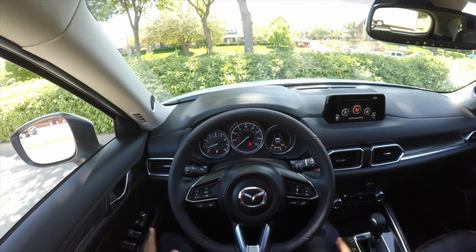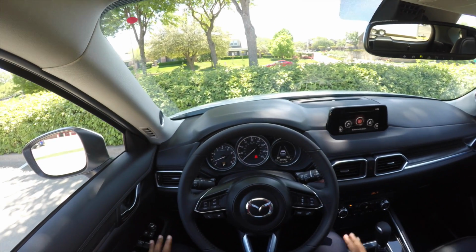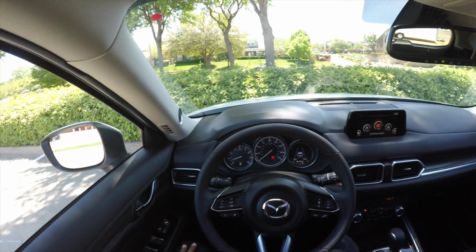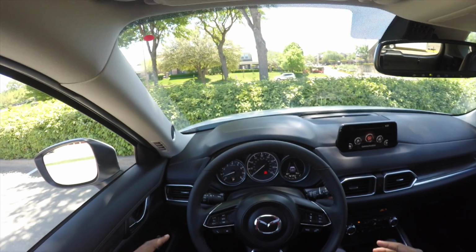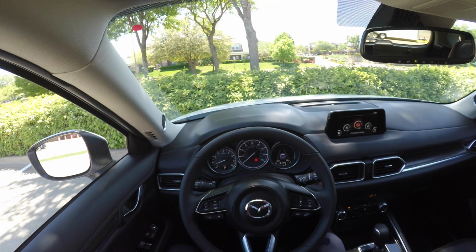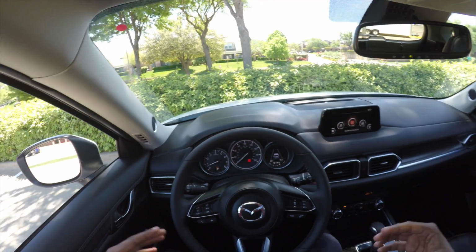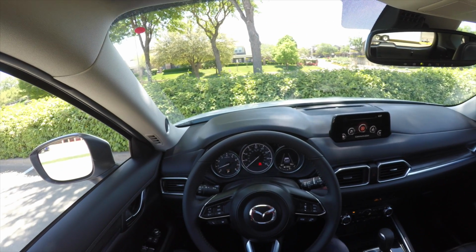All right, well, that's pretty much gonna be it, you guys. I really hope y'all enjoyed that drive video. I hope you guys got a good look at how this car handles on highway roads and around turns. It's just a very, very solid car. So definitely kudos to Mazda for being bold and building one of the sportiest mainstream cars I think you can probably buy.